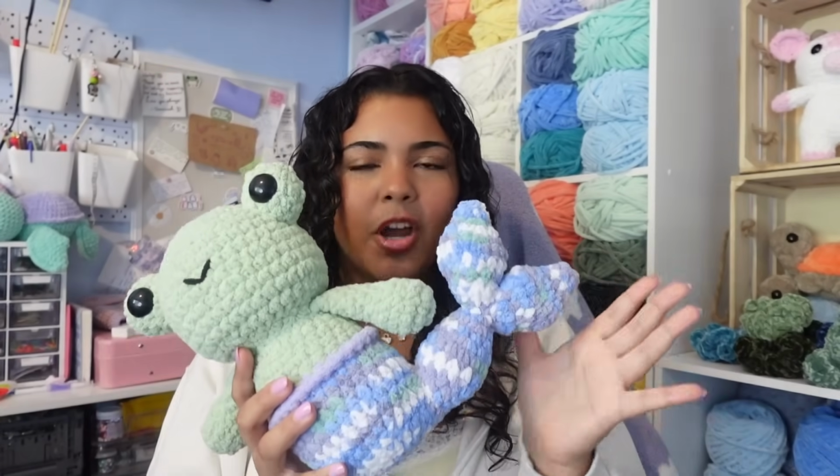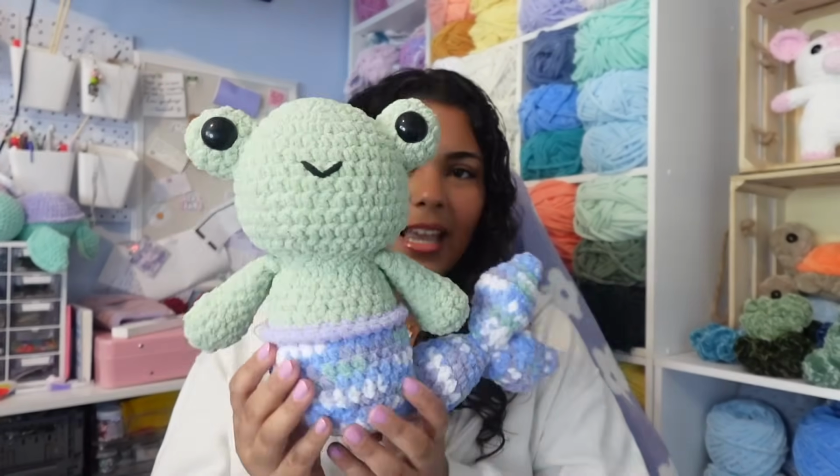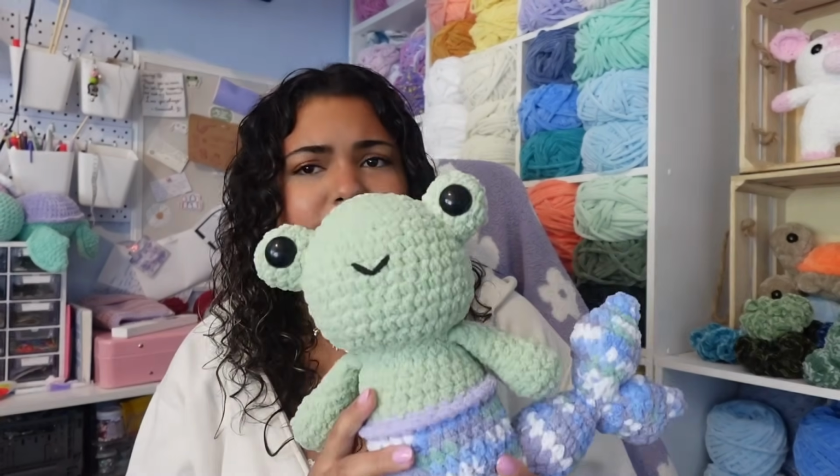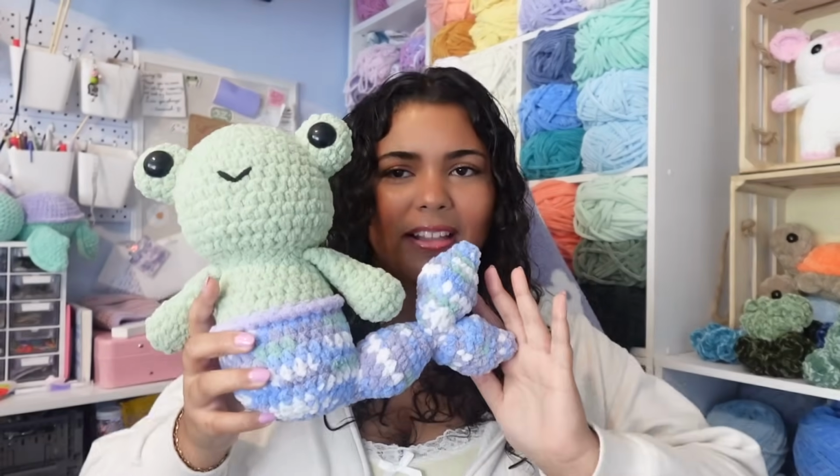I want to make some more of her mermaid ones. But look at how cutesy. I thought this was so cute. I thought this was so fun. I also thought this was so different, and summer's coming, so I thought this was so perfect.